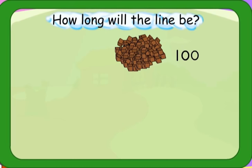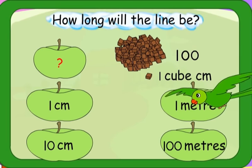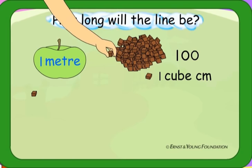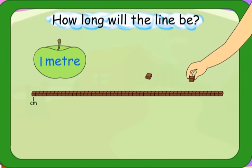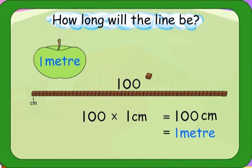If 100 wooden pieces having volume of 1 cube centimeter each are kept in a line, how long will that line be? 1 centimeter, 10 centimeters, 1 meter, or 100 meters? 1 meter.